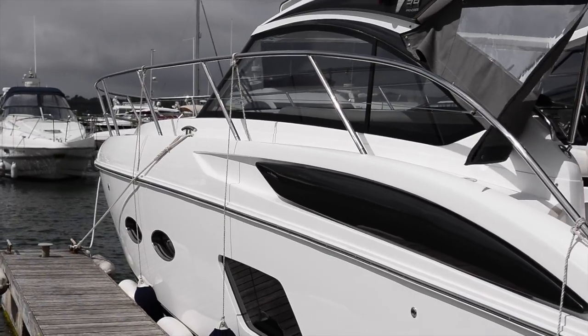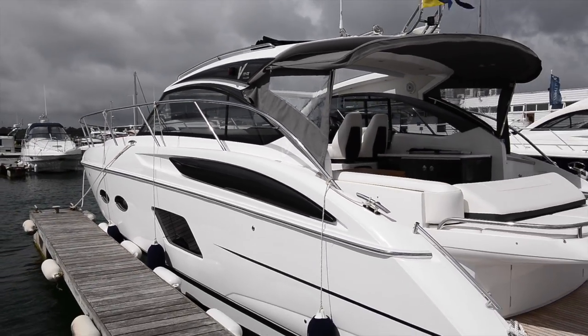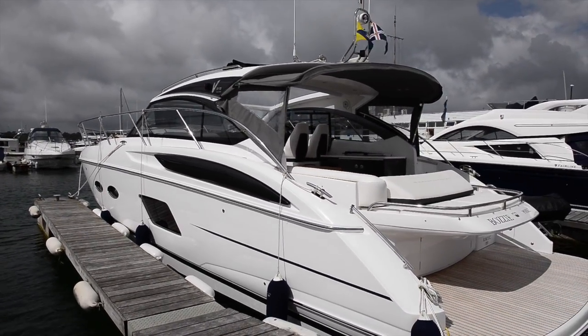But when they replaced it in 2009, they replaced it with a boat that was quite a bit larger and more substantial and certainly more expensive. That left a gap in the range for a new entry-level boat, as much as you can call a 40-footer an entry-level boat. And this is the boat that was brought out in 2012 to fill that gap.